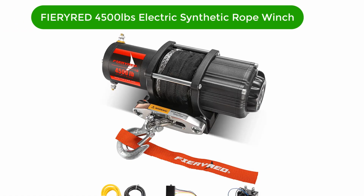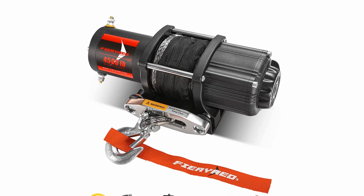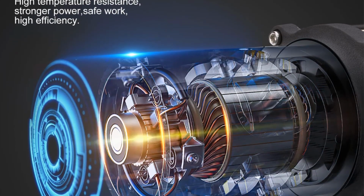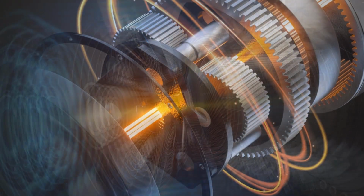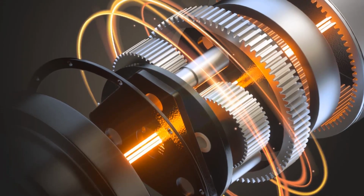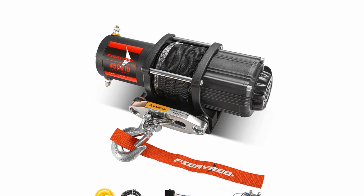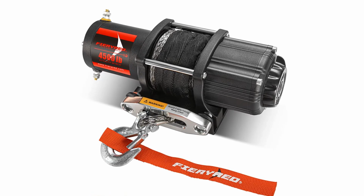Number 4. Our fourth best pick is FIERYRED 4,500 pounds electric synthetic rope winch. FIERYRED is yet another affordable brand featured on our picks today. The winch from FIERYRED is perfectly suitable for light applications. This winch is the most affordable winch present in the market today with a possible lifting capacity of up to 4,500 pounds. The motor powering this unit has a 1.9 HP rating and a full metal 2-stage gear system which makes it easier to pull the load.